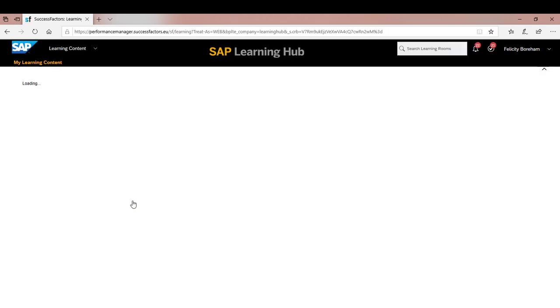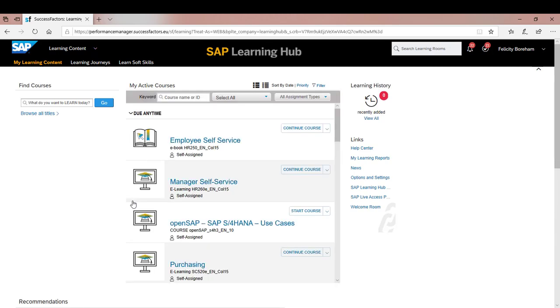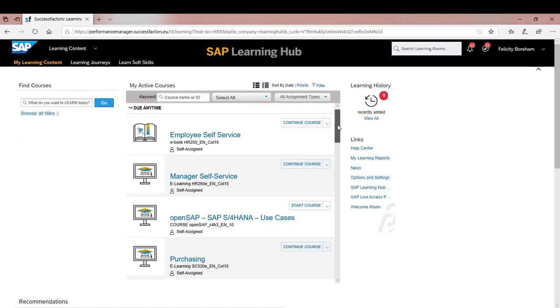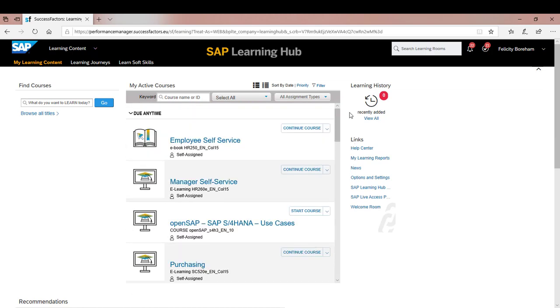So the learning content page will load, and the only difference that it will be on the individual's page is the courses that you have enrolled in. So we can see in the middle of my page, we have my active courses. These are all the courses that I have either assigned to myself or started or still need to start or complete. So instead of searching for that course every time I log on to the Learning Hub, it will appear in my active courses. You have your learning history on the right, so you can see the courses that you have completed. Also, it's important or advised to give it a star rating so we know how good the course was. And then there's just quick hyperlinks you can gain access to.